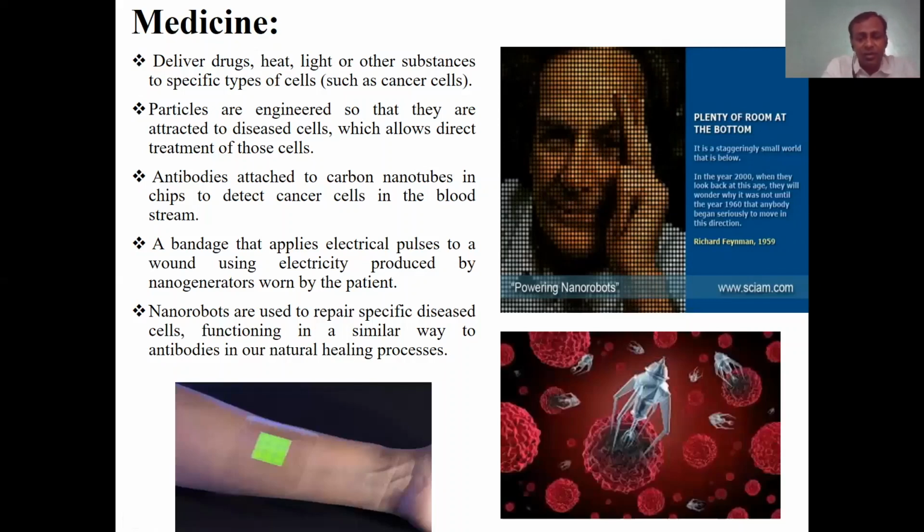So this is the medical use of nanomedicine in terms of nanorobots.